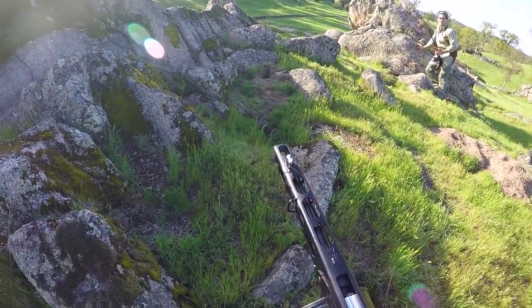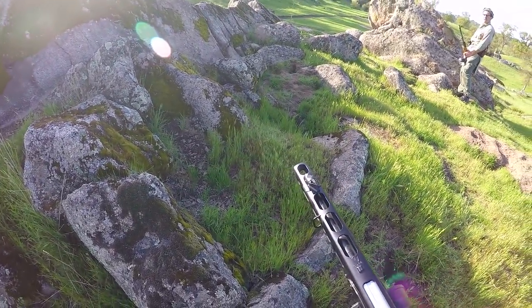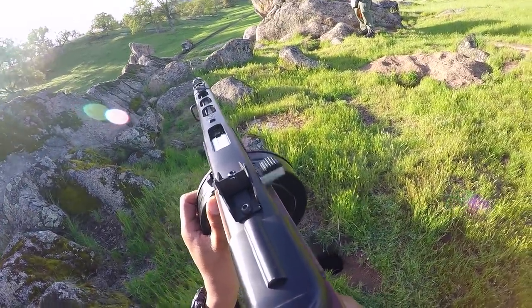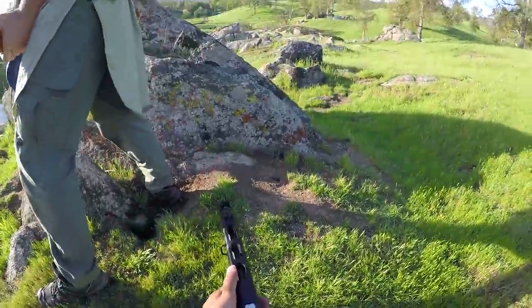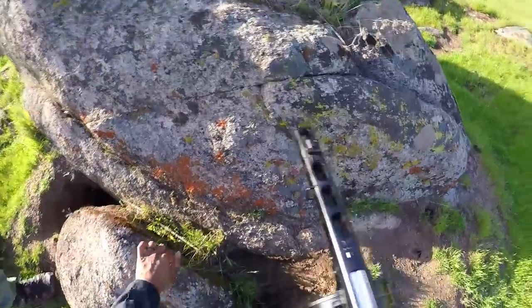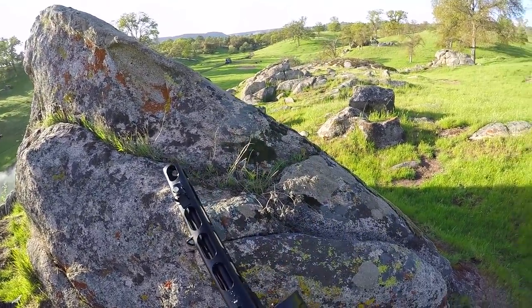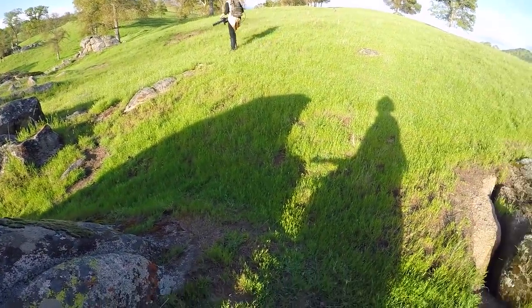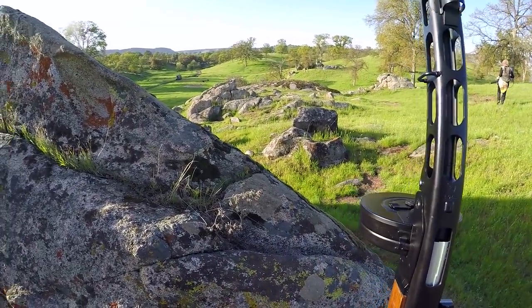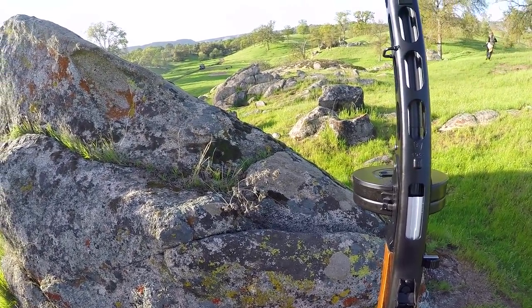Watch out, he's shooting this way. Keep looking, dude, hold him! Holy Jesus! You are correct, and that is indeed Unicorn Leah with a minigun. You can check out her perspective by clicking the info card in the top right-hand corner of the screen.